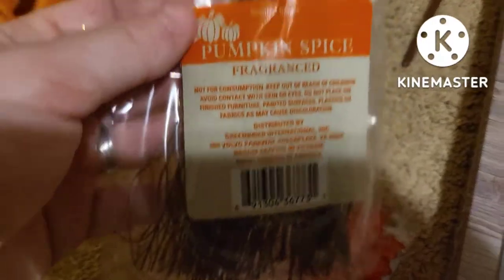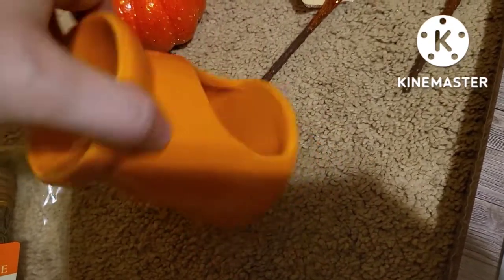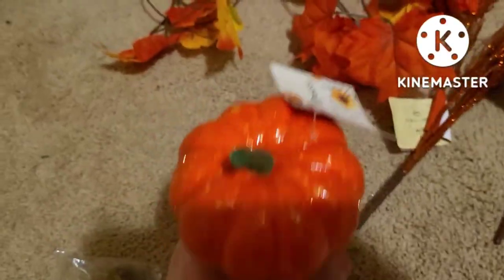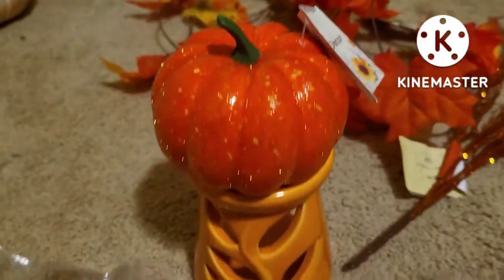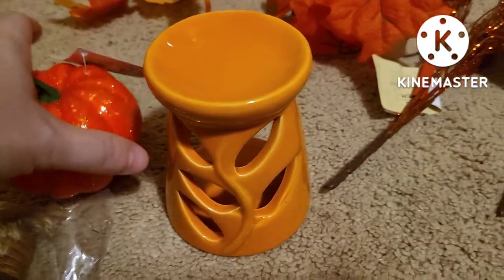Dollar Tree. I got a cinnamon broom because when I was looking through the decor, they had a box of these and it smelled so good, and I bought one of those last year. I got this little candle holder. You could put one of those battery operated tea lights in there, or you could just put a regular tea light candle. I got this sparkly orange pumpkin, and I thought, you know, I could put a pumpkin on top or do something with it. We'll figure out what to do with that.